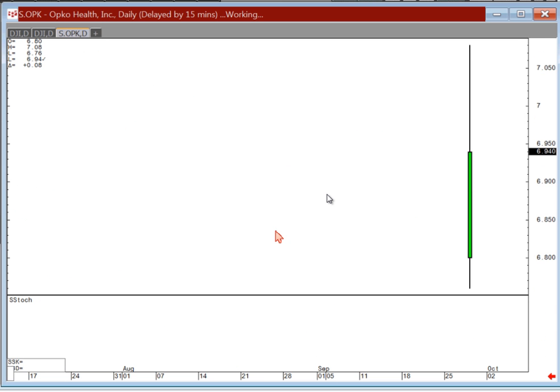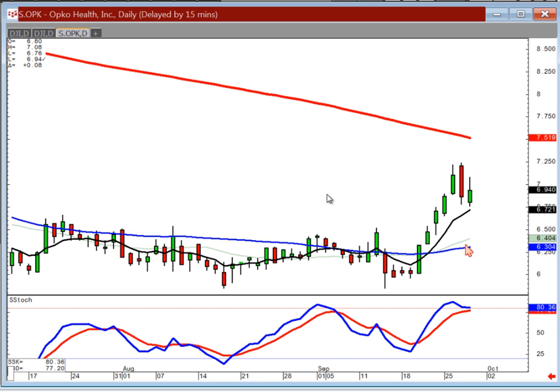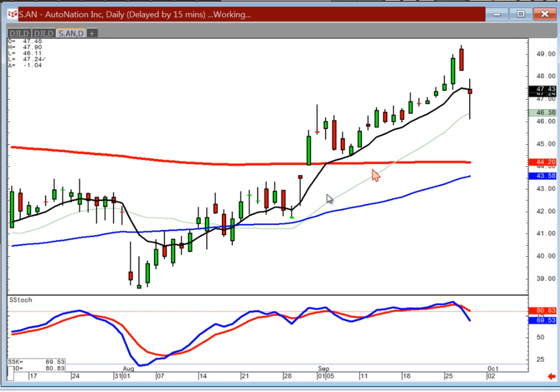OPK needs to open positive and stay above the T-line. You can stay long on this one. AN, you should have been out of it today. If you stayed in it, it has only one thing it can do, and that is open positive tomorrow. If it opens lower, close out the position.